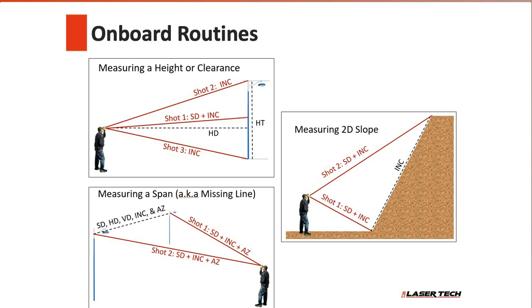Then the third is that when we integrate the compass sensor, we can measure span, or distance between 2 remote objects. So you can stand in a safe location, measure to the right light pole, measure the left light pole, and then the unit will calculate all those different values. You can get the drop between shot 1 and shot 2, or the rise, etc., from those 2 different shots. And those calculations also output through a serial port and also Bluetooth communication.